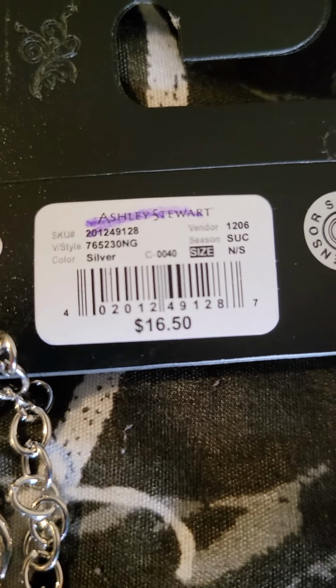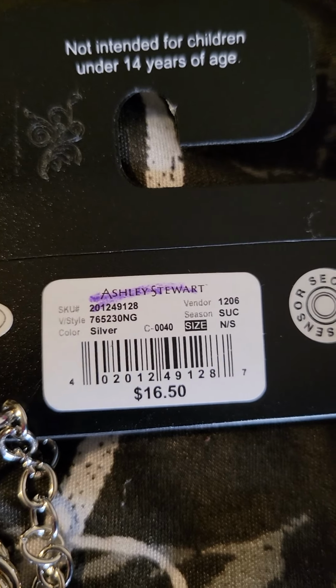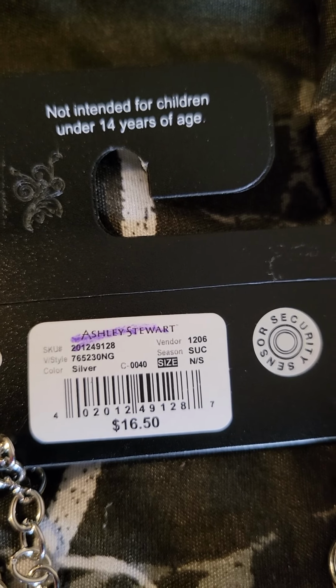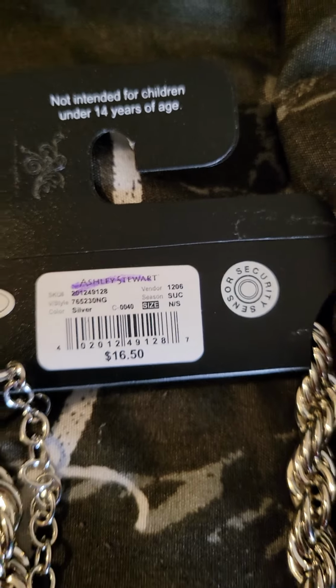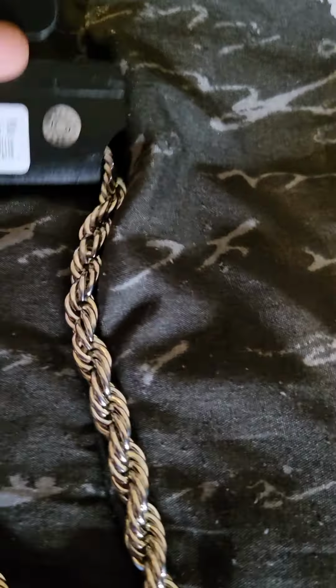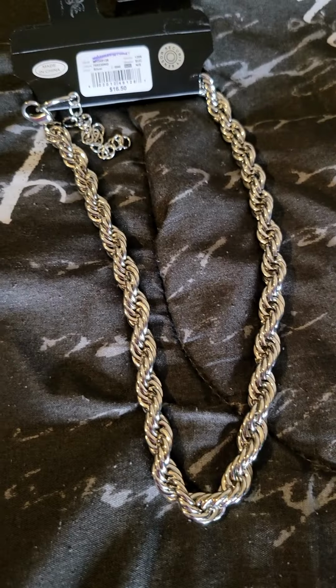So it looks like originally this was $16.50 and this was 60% off. So do the math there. I want to say I paid like $6 or $7 for this. I cannot remember. But yeah, it was 60% off, so I couldn't pass it up. It's really heavy. Not annoyingly heavy, but heavy as in good quality.